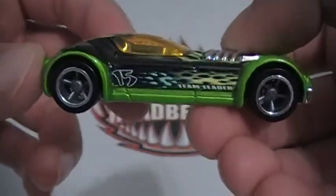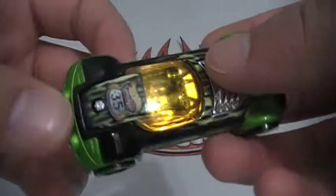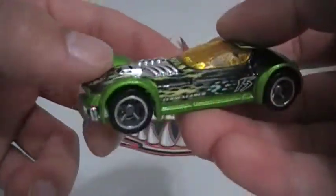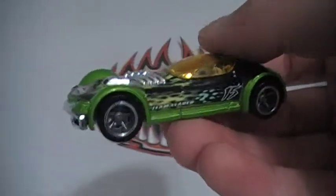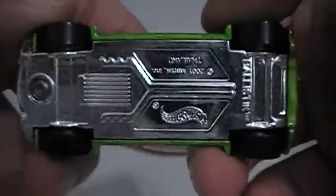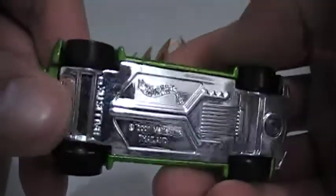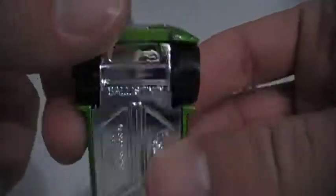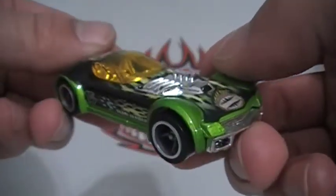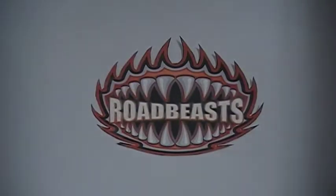It says team leader because it was driven by Benji Castillo, who is team leader of the Roadbeasts, of course. When I bought my entire set, this was one of the cars that needed replacing because it had a scratched roof. So I said, what the heck? Got a new one. Look at that clean bottom. No damage at all. That's Ballistic.